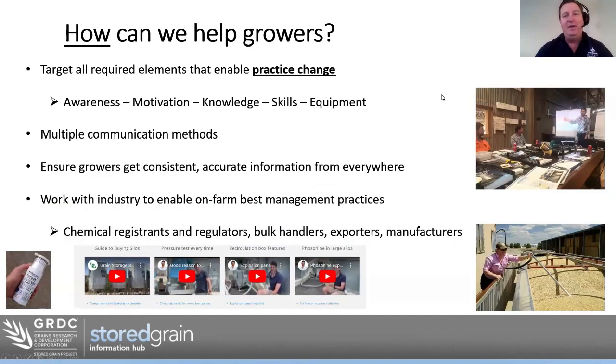So how can we help growers? Ultimately, as I mentioned before, we want to make sure that we're driving practice change. We want to make sure that best practice is applied on farm, and we don't hear crazy things like people trying to fumigate in trucks and stuff that might challenge the efficacy of phosphine in the future, and also potentially ruin grain and seed that might be in storage. So we're happy to work with grower groups and manufacturers and retailers to try and do that.